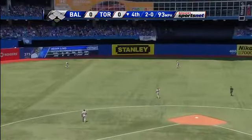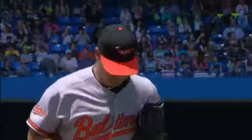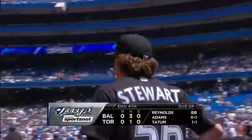Gets underneath this one. Luke Scott, left fielder, is calling for it. Good inning for Jeremy Guthrie. Three up, three down in the fourth. We play four here at Rogers Center. It's scoreless. Now it's time for a connected update with Jamie and Greg, live from the BlackBerry broadcast studio here at Rogers Center.